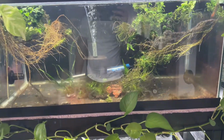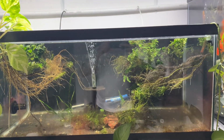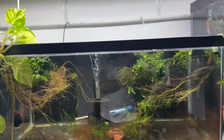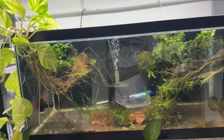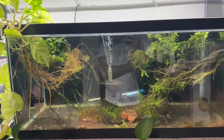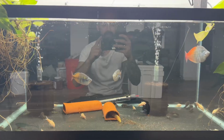I do have a bunch of those slate tiles in a bucket behind me, actually. So I want to take all of these and glue them to those slates so I can get them growing properly, you know, the leaves facing the correct direction and stuff like that. So yeah, just another empty tank that I need to do something with.